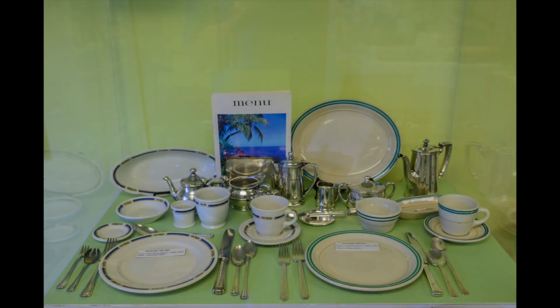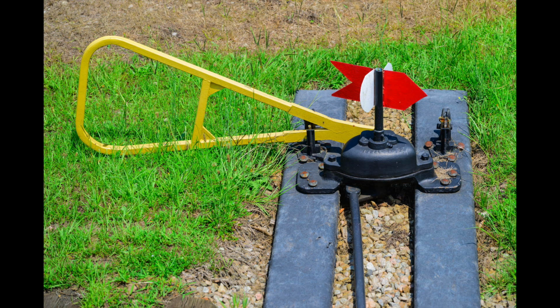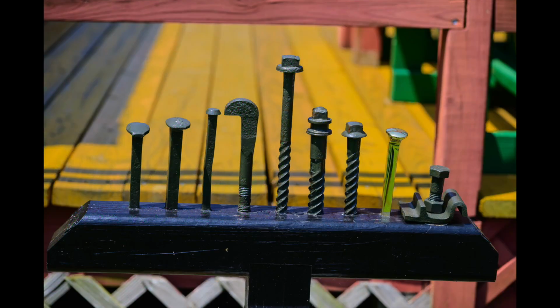And here's a close-up view of some of the china that would be used in the dining area. Another shot outside with the pile of coal. Some miscellaneous shots of some equipment that's just laying around on the grounds. This is just a display of different types of railroad spikes and screws and stuff like that used in the railroad industry.